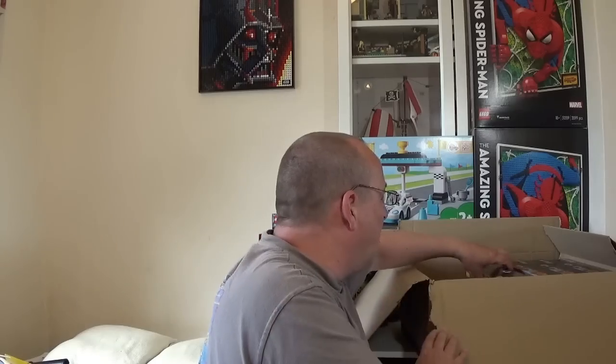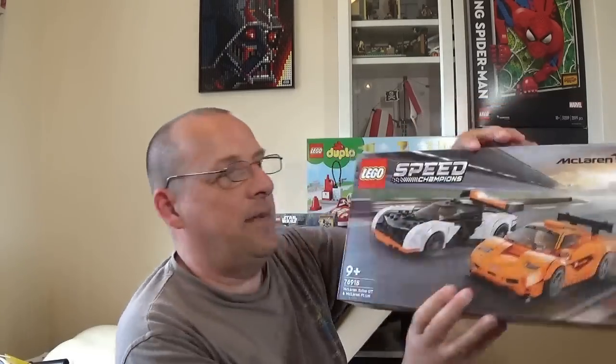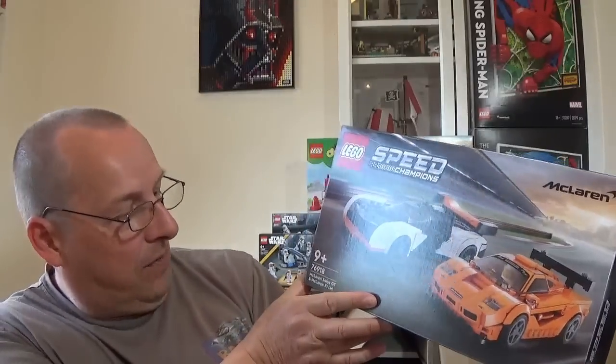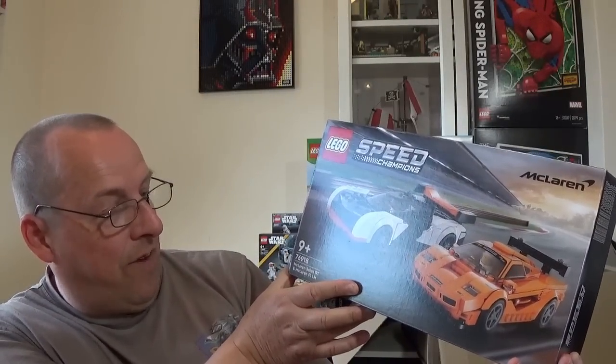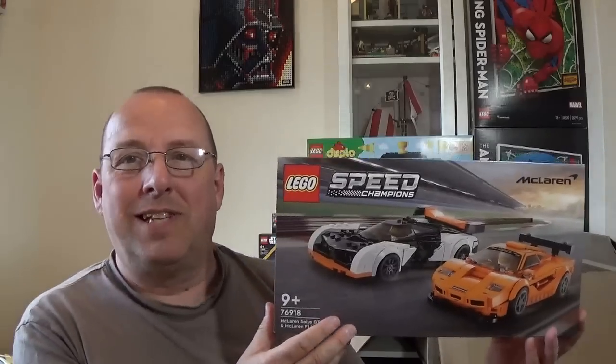And the other set that I got was this set here, and this is a set that is retiring at the end of the year, and it is set number 76918, the McLaren Solus GT and McLaren F1 LM, whatever all those letters stand for.